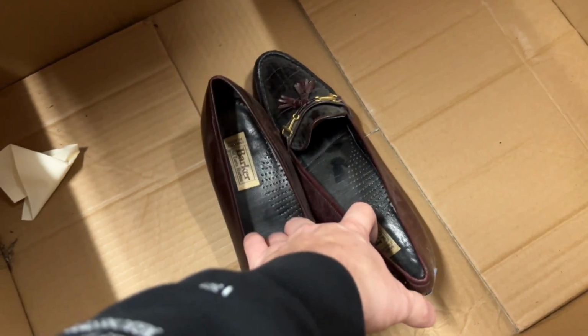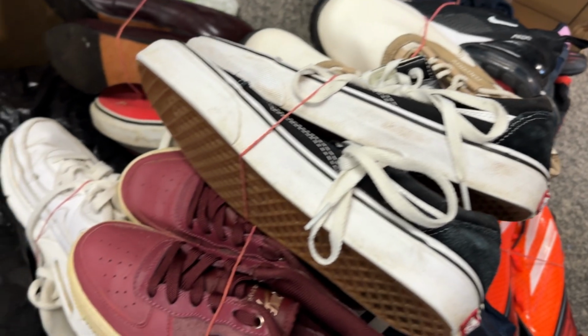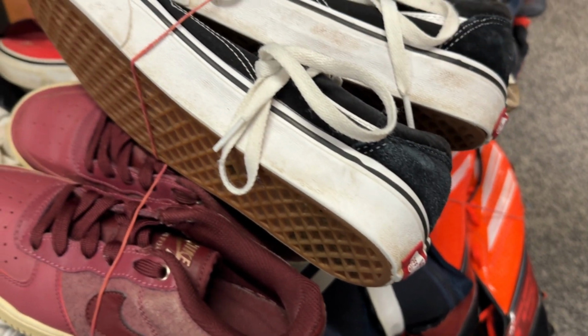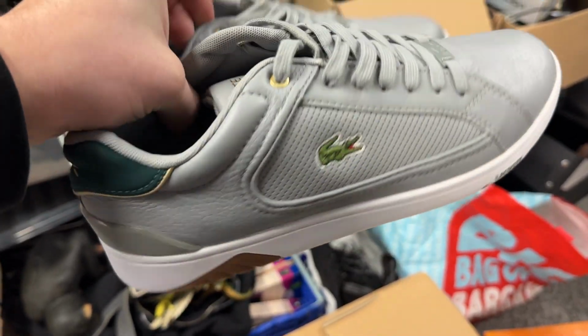And the last pair of shoes of the haul is a pair of Barkers. And again, in that box, there's probably another 30 pairs of trainers. But you can see there are some really nice pieces here. I tell you what, we must have like 30 pairs of Nike Air Force Ones. Genuinely, not even joking. These are pretty cool, pretty decent, pretty something different.